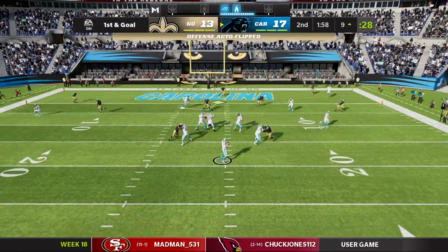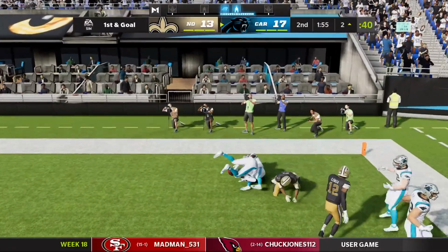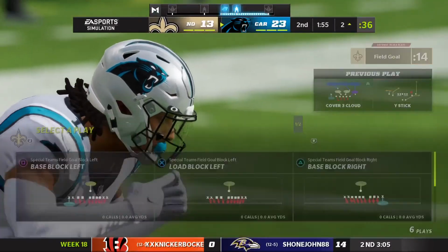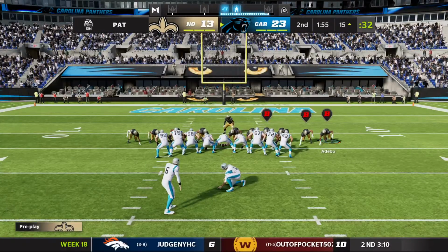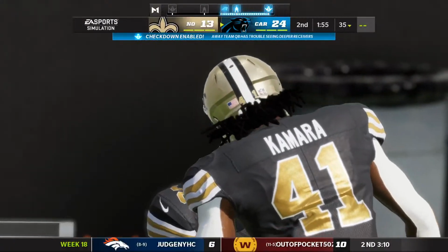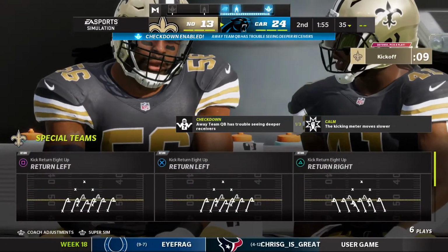Looking to throw. Valentine. That is caught. It's Anderson. Touchdown, Panthers. Robbie Anderson hitting double digits with his 10th touchdown of the season. And the Panthers add on to their lead. PAT up and good by Rosas. And that pushes the lead up to 11.